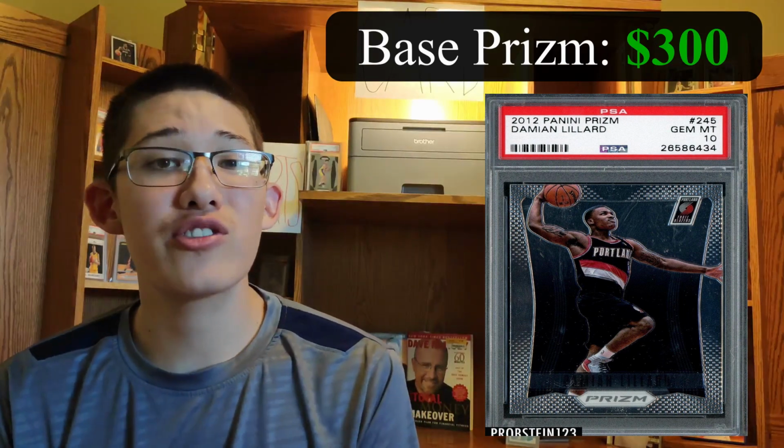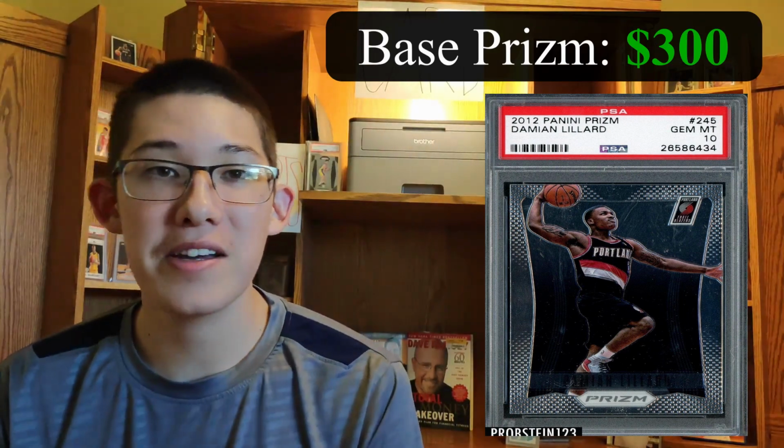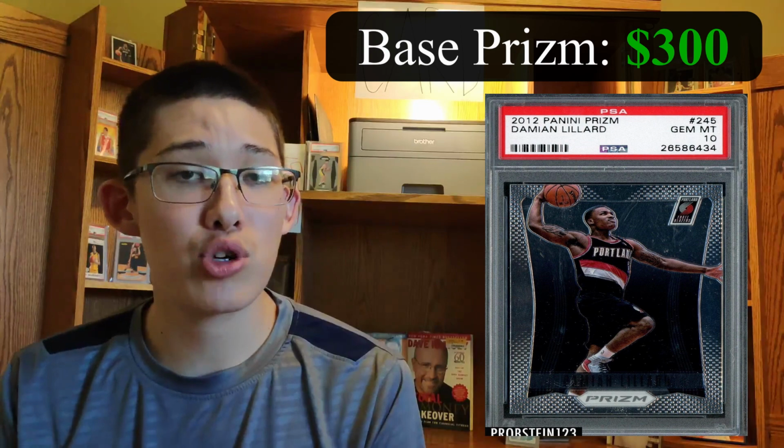But last, not least, Dame Dollar. Dame Dollar is incredible. So he goes for around $300 at this current moment for his PSA 10 Prizm card. Here's why I like him. Right now, he's averaging 29 points a game. He's an established superstar player, and he is, for sure, a future Hall of Famer as of this moment.